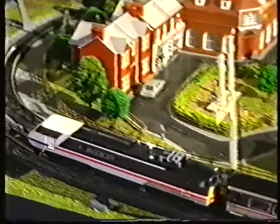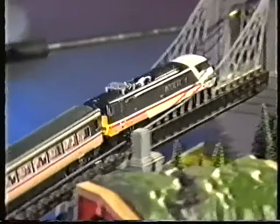It's an electric train, and on the top is a pantograph which picks up the current from the overhead electric wires and feeds the power into the engine. And although we don't have overhead wires on our layout.